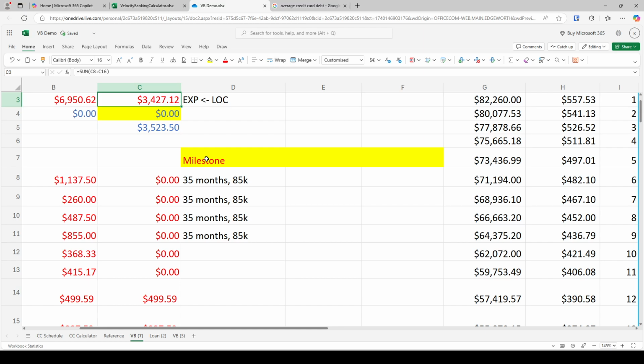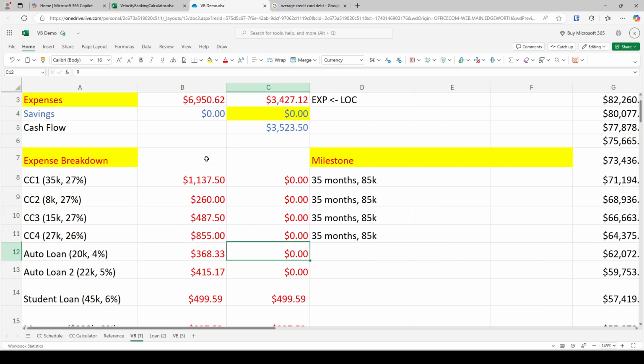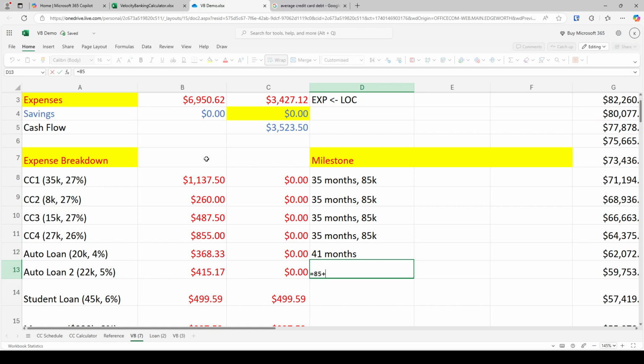Woohoo! Two cars. And so now, 41 months, that's going to be 85 plus 20 plus 22. So that's going to be 127K. 127K. And we'll do that.